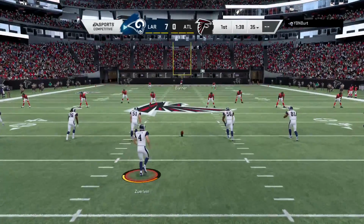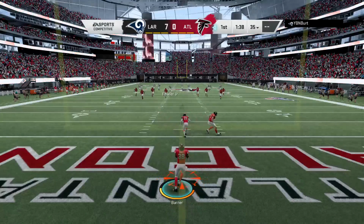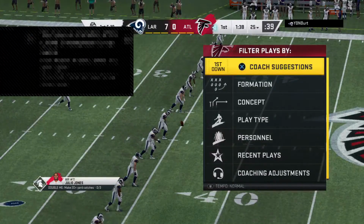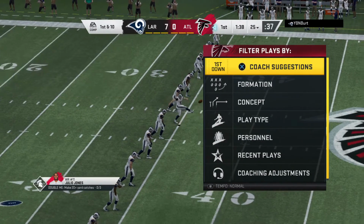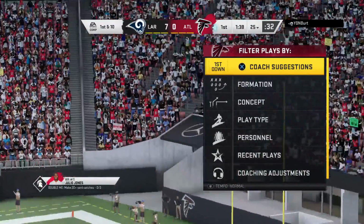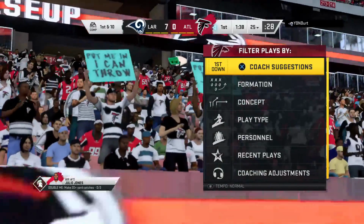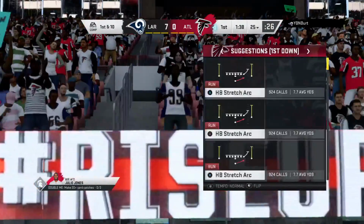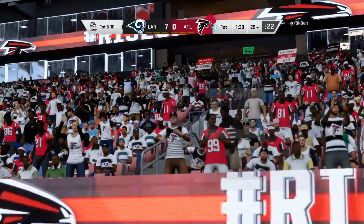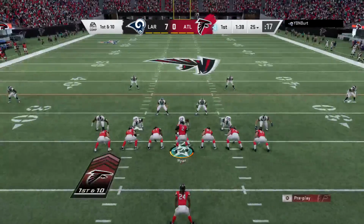Now after the touchdown, it's Zuerlein. He'll kick it away. This is taken about 7 yards deep. The Falcons take over, first down at their own 25-yard line. Ryan will bring the Falcons up now, 1st and 10 at their 25-yard line.